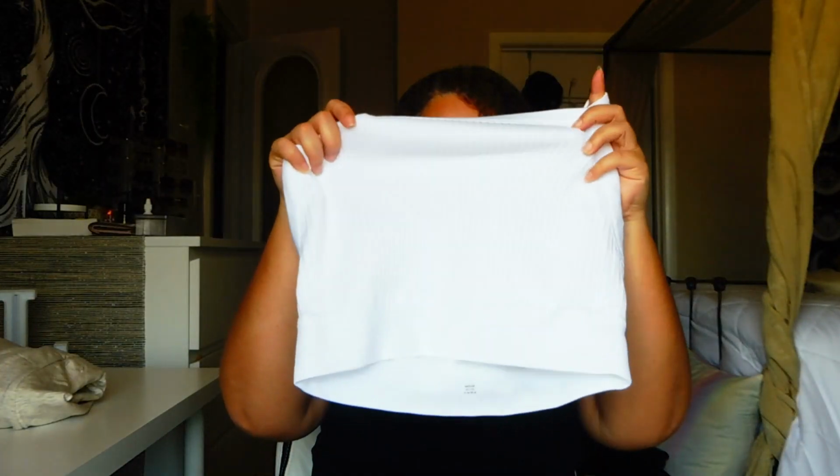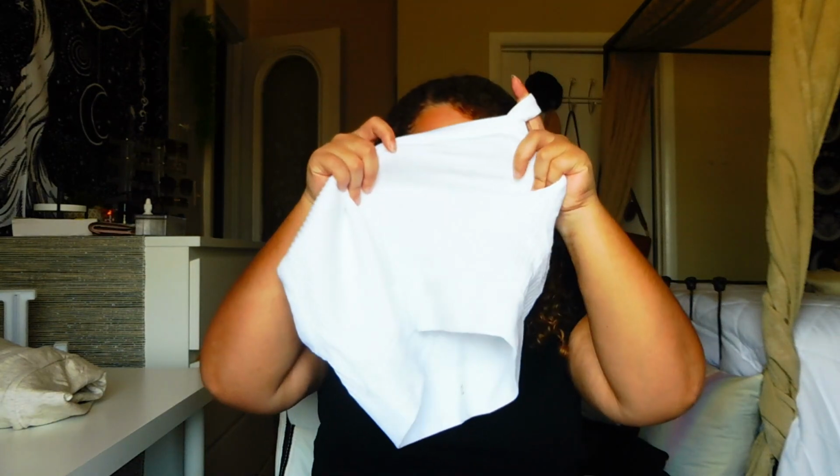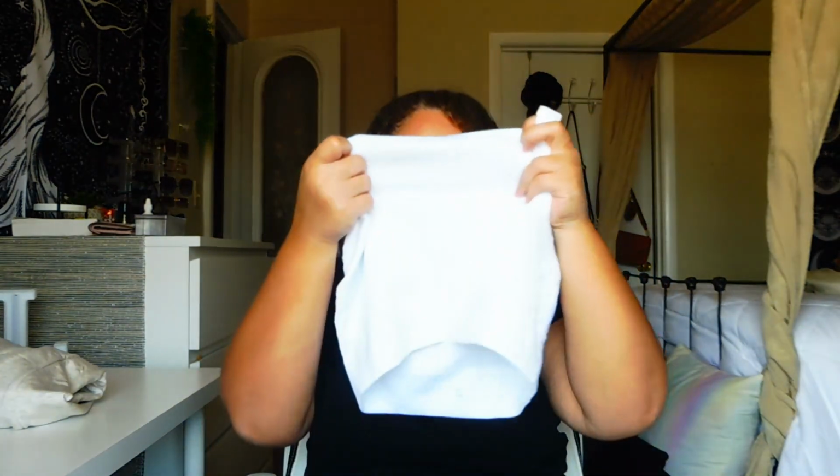It is a little bit see-through in the white, but not really. No, actually I'm lying to you. I see light, but I can't see through it. So awesome. Opaque is great because you can still wear it as a top. So here's the try on.